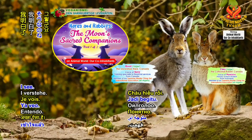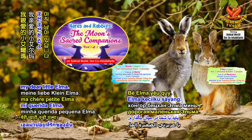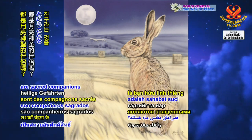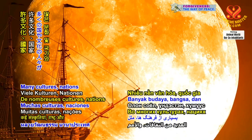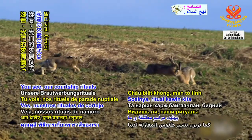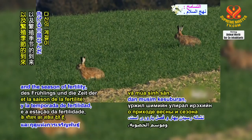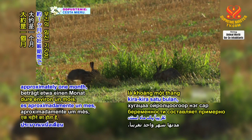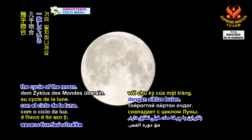I see. There is still more interesting information I must share with you, my dear little Elma. Do you know that hares and rabbits are sacred companions of the moon? Many cultures, nations, and people naturally associate us with the moon. You see, our courtship rituals signal the arrival of spring and the season of fertility, as our gestation period is approximately 1 month, thus closely matching the cycle of the moon.